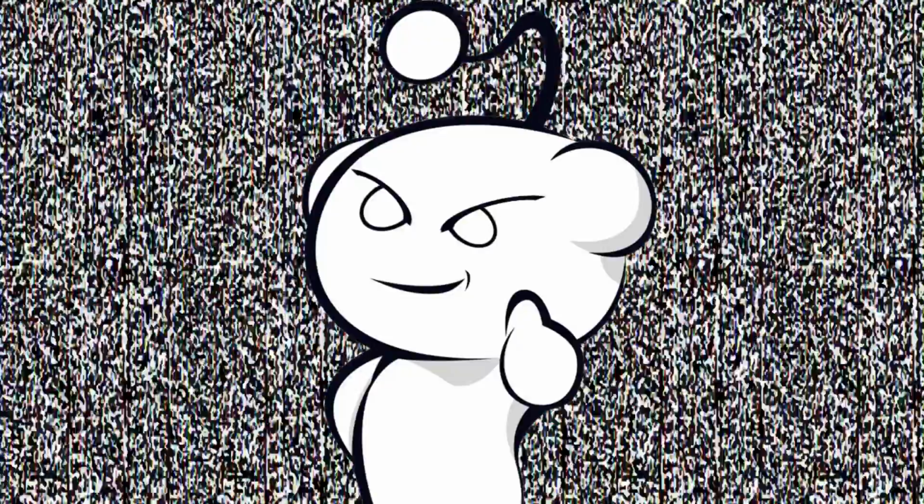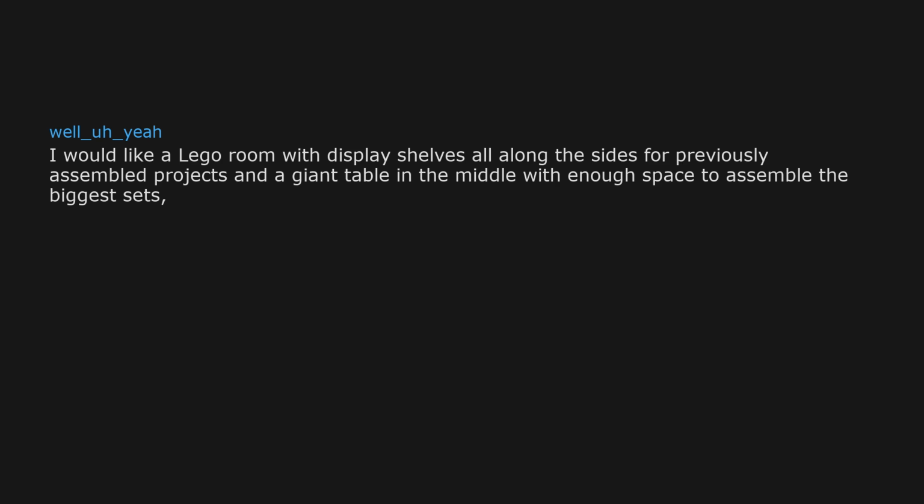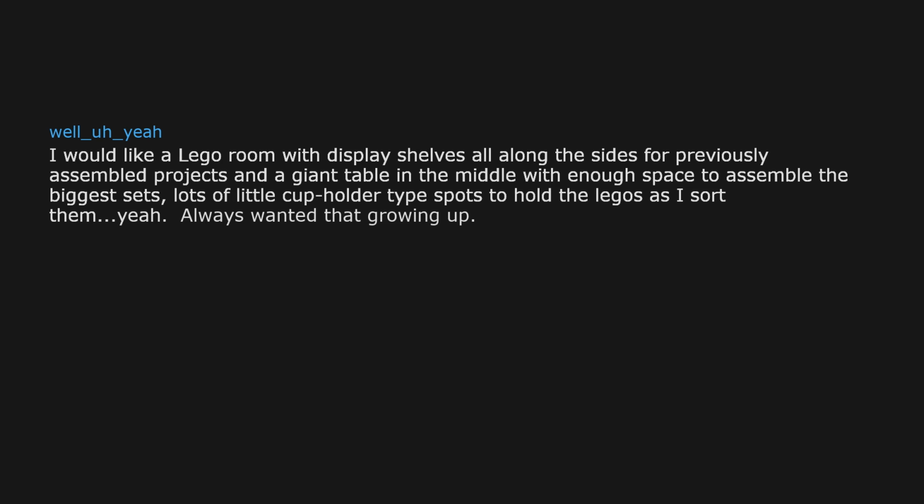Yes. I would like a Lego room with display shelves all along the sides for previously assembled projects and a giant table in the middle with enough space to assemble the biggest sets. Lots of little cup holder type spots to hold the Legos as I sort them. Yeah. Always wanted that growing up. Still want that now.